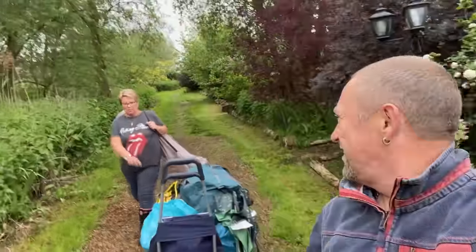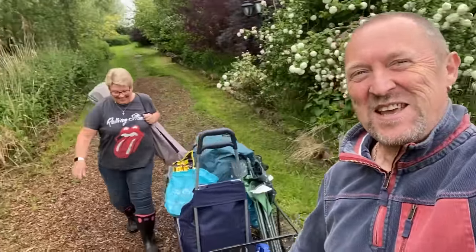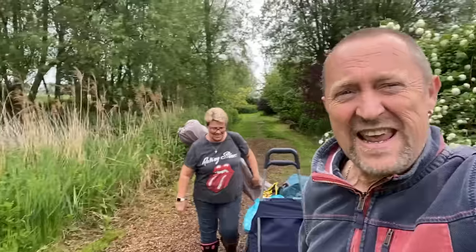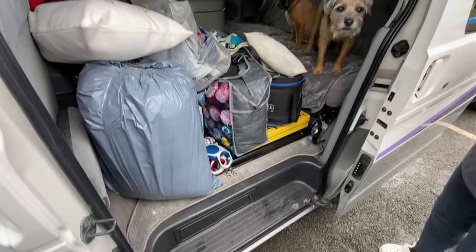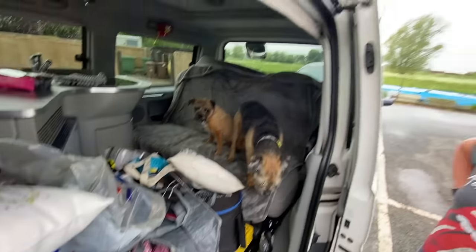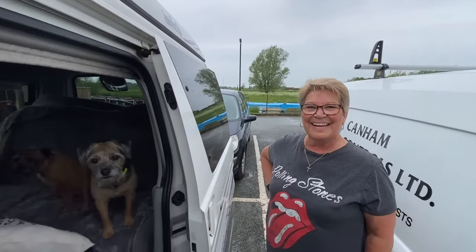You'll have to shop. Still not grasping the packing light. We shall see. Well, that's the living area full, that's the back full, that's me and Deb full of it.